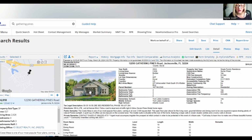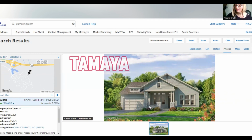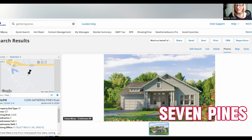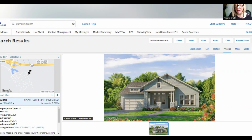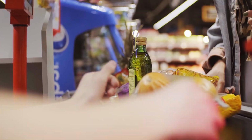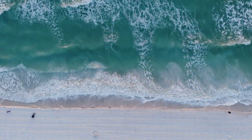And this is a little more of a craftsman style. If you take a look, this is just a rendering. It's not an exact photo, but it's the same builder as Tamaya. They just show you a whole lot of different features, and the elevations are going to fit this community. So if you're more into the Mediterranean look, you're going to want Tamaya, and if you want more of the country craftsman look, you're going to want Seven Pines. They're not too far from each other on the map, and they're both in really great locations and proximities to wonderful shopping, to great stores, and minutes from the beach, and you can enjoy the waves on the Atlantic Ocean.